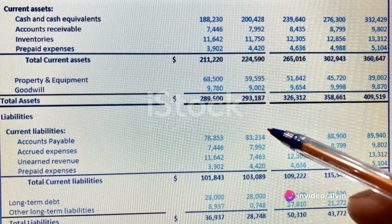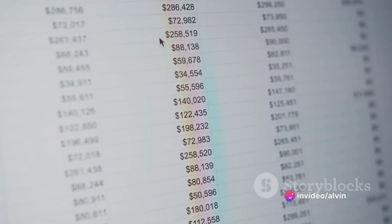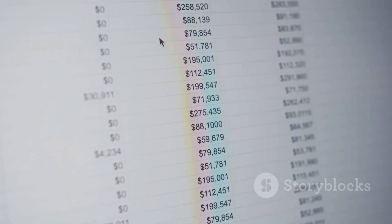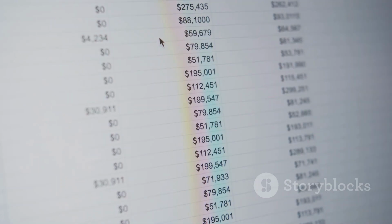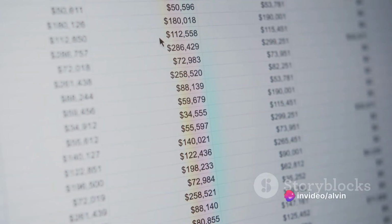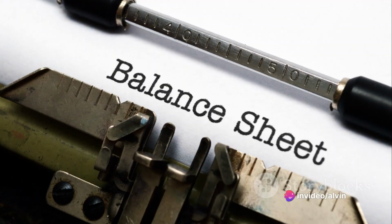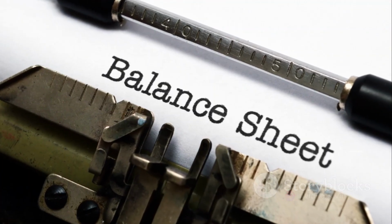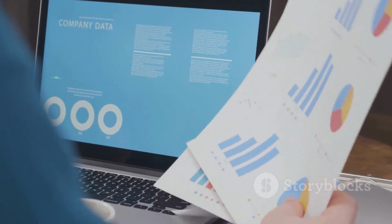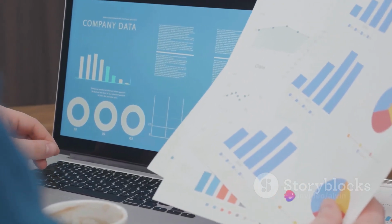So, what's so important about balance sheets? Think of a balance sheet as a financial snapshot. It captures a company's financial position at a specific moment in time, like a photo captures a moment from your vacation. This snapshot includes the company's assets, liabilities, and shareholders' equity. It's a concise summary of what a company owns and owes, as well as the investment made by shareholders. Balance sheets are vital because they provide insights into a company's liquidity and financial stability.